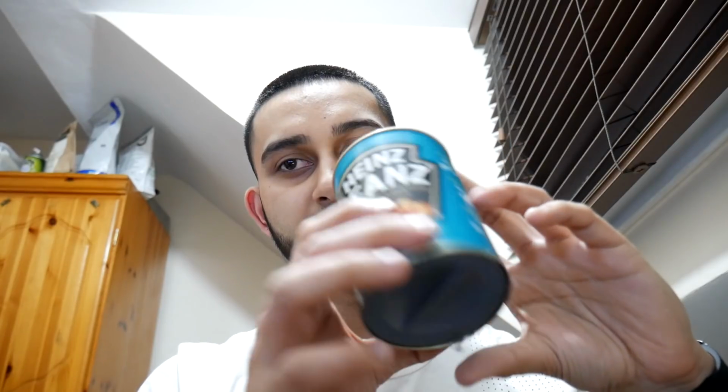Is that a can of beans? Let me just get that for you. So for those that guessed can of beans, you are correct. This is a can of beans in my bedroom. Not too sure why it's here, but as you could see, pretty good storage, nice and safe.